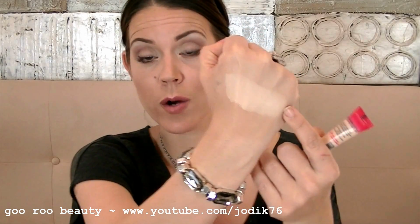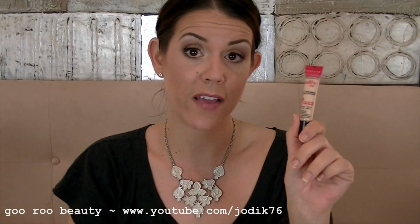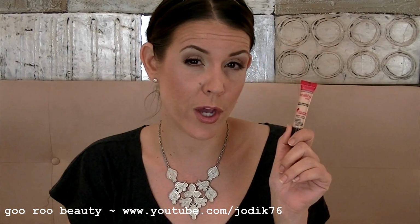So I've just put it on in the middle there. You can see how light it is. It definitely is a creamy formulation. I know a lot of people do really like this concealer. It's not holy grail for me in terms of coverage or longevity, but it is definitely a popular concealer. I'm not sure if I would repurchase that one.